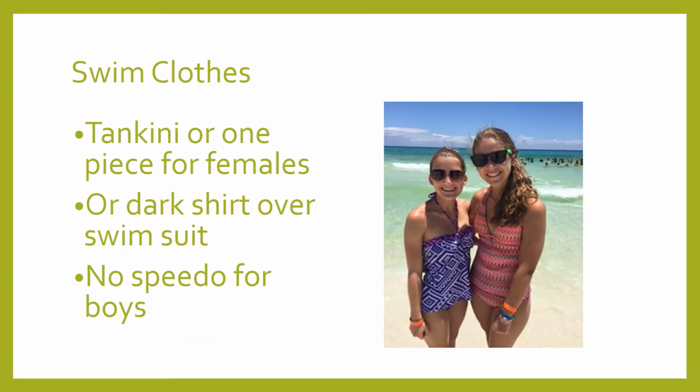Swim clothes. We get lots of questions about swim clothes. Tankinis or one pieces for females. Your tankinis, the top needs to touch the bottom, if that makes sense. So the bottom of your top needs to touch the top of your bottom if you're going to wear a tankini. If you're going to wear a swimsuit that does not meet these requirements, so a tankini that touches top and bottom or a one piece, then you need to wear a dark shirt over your swimsuit.